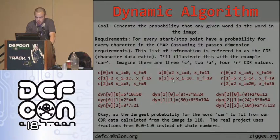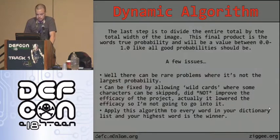Same goes for the next A. It runs from 10 to 18. It'll fit the first one and the last one, because 10 to 18 comes after 9, and after 9 here. And the highest one between those two is 50, so you add that to the final product, and so on and so forth until you have the final value, and that would be 118. So the largest probability for the word car to fit from our CDR data, calculated from the image, is 118. And the real project uses fractions from 0 to 1 instead of whole numbers.